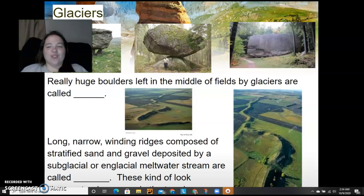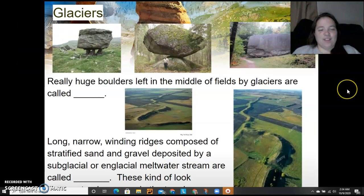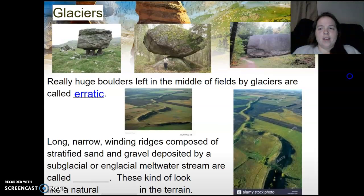Okay, and then you have these really, really cool things. I love these. I love this term. Really huge boulders left in the middle of fields, like left in the middle of nowhere by glaciers, are called erratics. So think of it like erratically placed, just randomly placed. Look at this. This is so cool. It's placed right there and precariously sitting on that. Same with these, precariously sitting. It's just like, man, it's plopped right in the middle of nowhere.